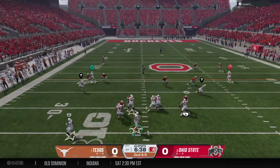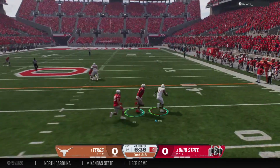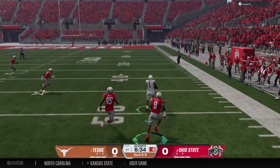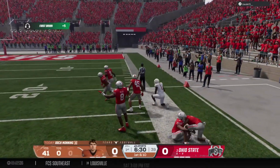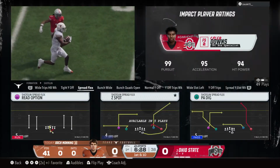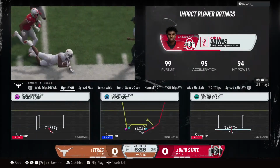To throw, it's Manning. Makes a quick grab. Breaks loose at the 45. He's in the clear. Tackle made quickly, but a big chunk play for this offense through the air.